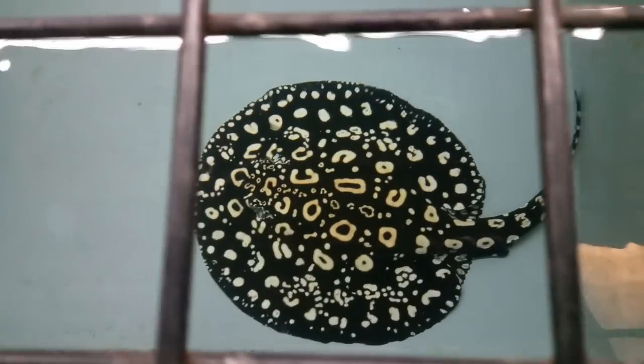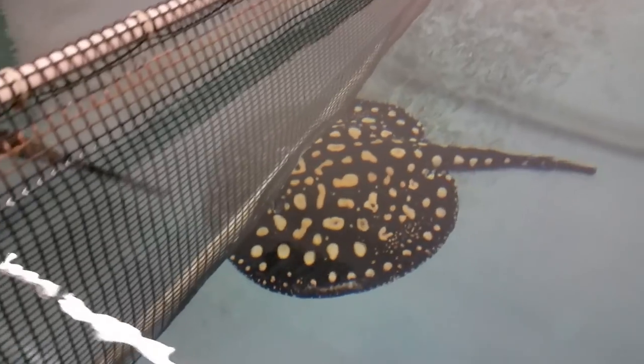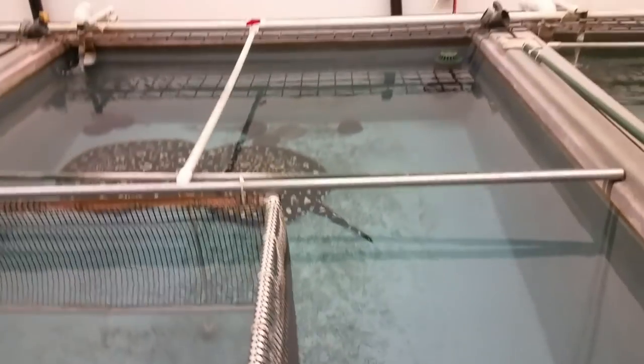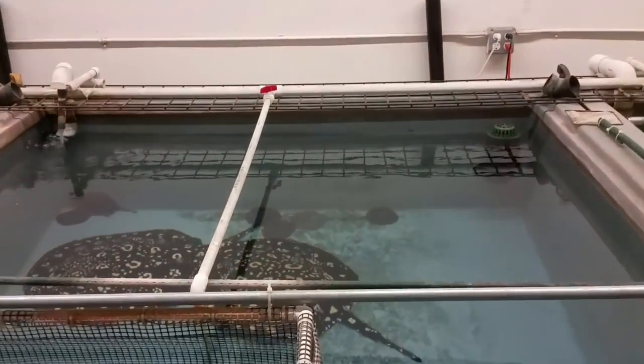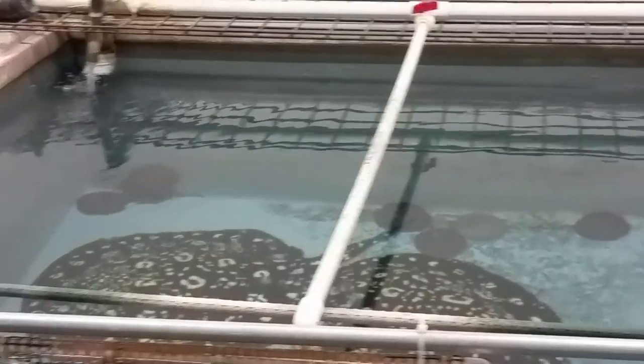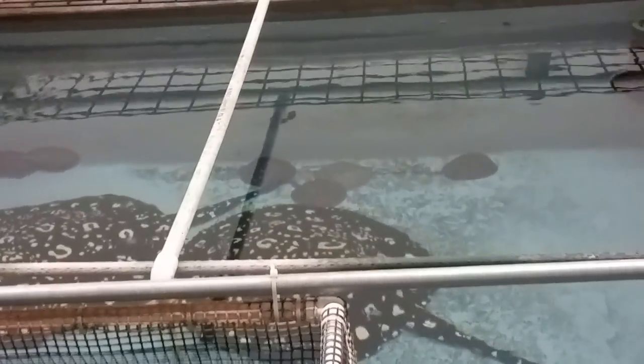That's the father of the pups today. That's the mother right there. And then the pups are all the way back there. Let's see if I can zoom in. They're all huddled up back there. I see 1, 2, 3, 4, 5, 6, 7. And they all look to be pretty good size.